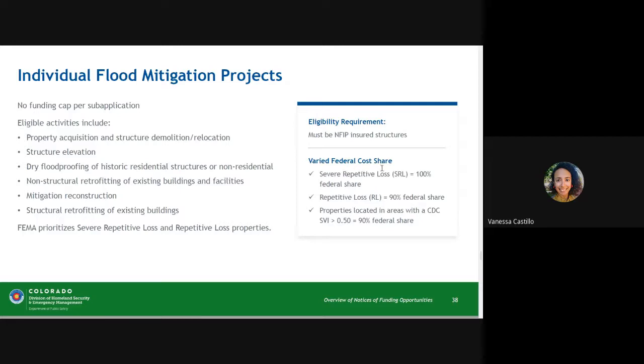This is what I was talking about before, the varied federal cost share. These are really competitive cost shares, and I think what sets FMA apart. So if you have those severe repetitive loss structures, the federal government will pay for 100% of the costs. For repetitive loss structures, 90%. And then for properties located in areas with a social vulnerability index score of greater than 0.5, those are also eligible for an increased cost share, and that is different from previous years.